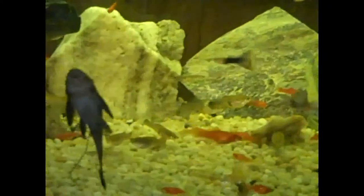There's a ton of baby swords in here. Yes, we put the baby swords in here manually. There are no adult pairs breeding in here yet. The idea is that they become the adult pairs that will be breeding in here.